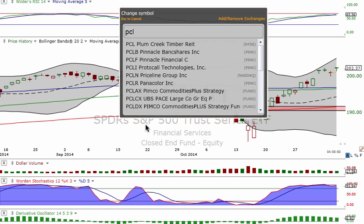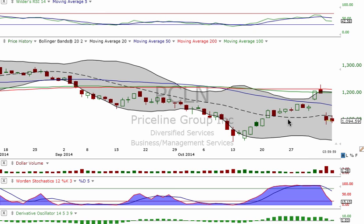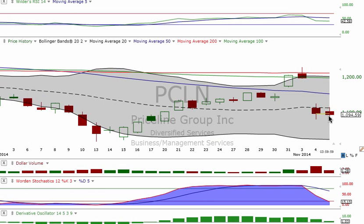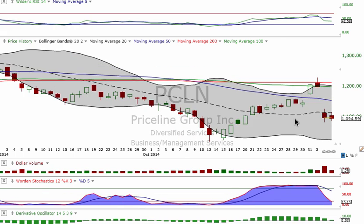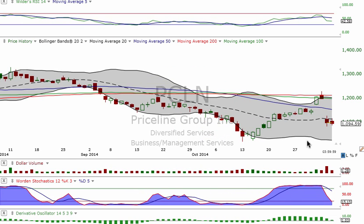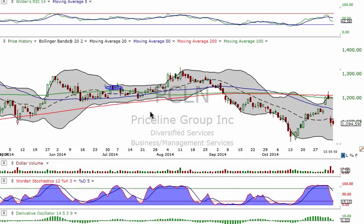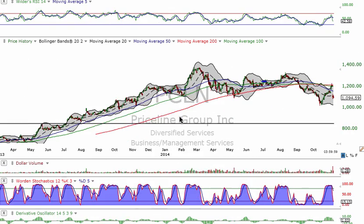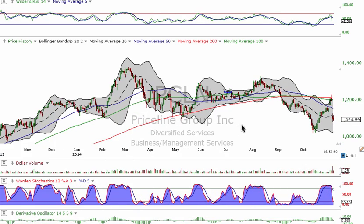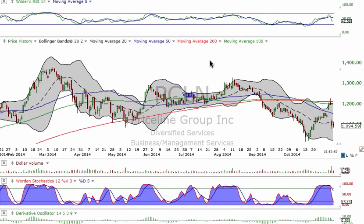PCLN really tried. It was a nice scalp if you were in this and played the pop, but after that it came lower. The relative strength index still has a little more room to go on this. Selling has lightened up a little bit, but I still think we're going to be heading down on PCLN. So keep an eye on this one. Long-term target on this one would be 861 prior to next earnings. So we'll have to see if the shorts can do it or not.